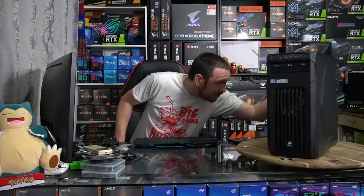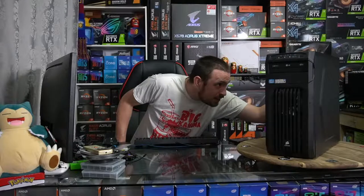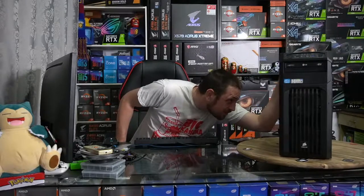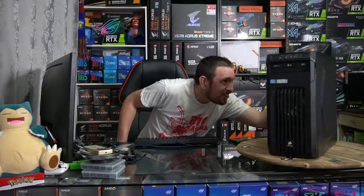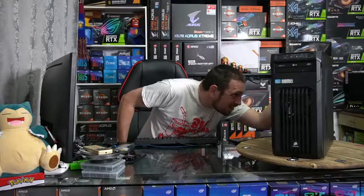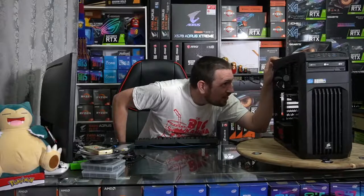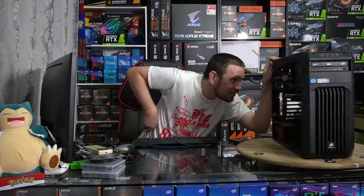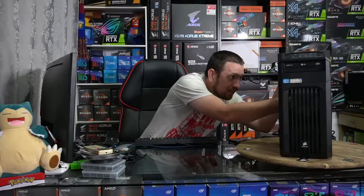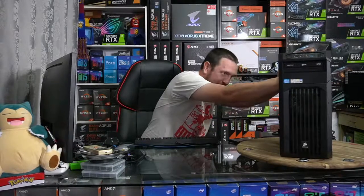Alrighty, so we've got an Asus motherboard, I can tell you that much. There's a sticker on the front that says i7. Possibly an i7 under there. It's a newer looking sticker, so I'm assuming. Let's have a look at our memory here. Oh, it's a bit dusty. So we've got DDR3 memory.